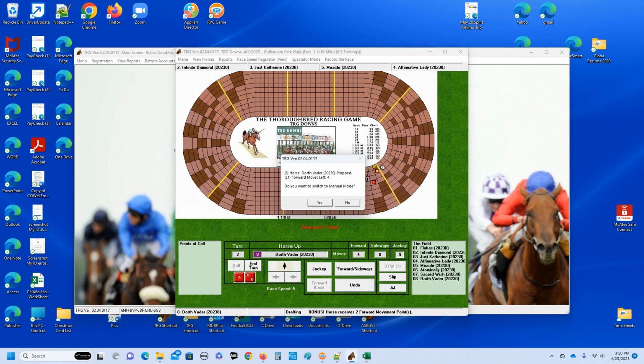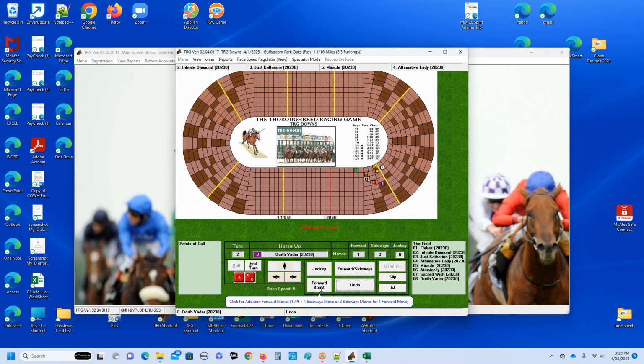Going to the first two, we have Infinite Diamond in front. Darth Vader needs a little help with the auto jockey. Let's see what we need to do here. Has quite a few forward movement. Let's see where he's at. You need two to move out. One to move into a dark space, two to move out. One to move out of the dark space and one to move into the regular space. And you can't really do it sideways. You might be able to do the forward boost. You can use two sideways to get a forward. And that might be enough to get him out. Let's do that.